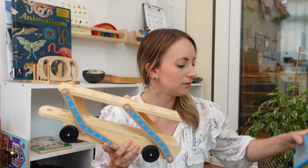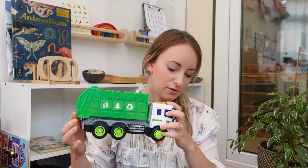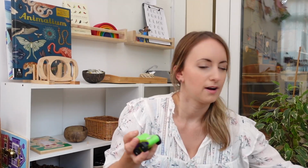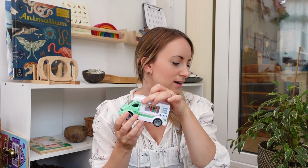So this is one of the favourites, the fire truck. And then we've got a really cool transporter, a recycling truck, which is really cool. We have dumper trucks. We've got construction vehicles. We've got loads of different cars, different colours. We've got this really cool ice cream truck. This is something they play with all the time.